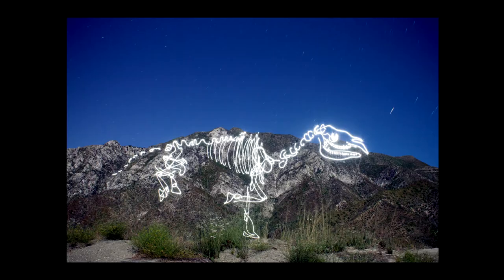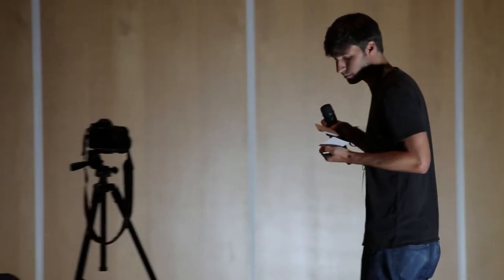But the second try turned out different. And after this, it was clear what direction light painting was headed for me. I like the look of detailed skeletal figures against real-life locations. So I took the next logical step and tried to illustrate a childhood favorite of mine, the Tyrannosaurus Rex.